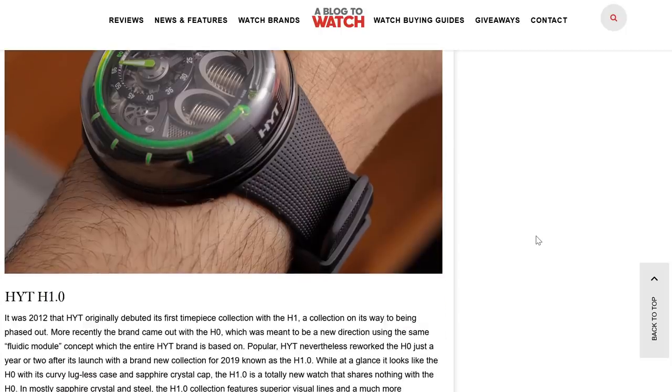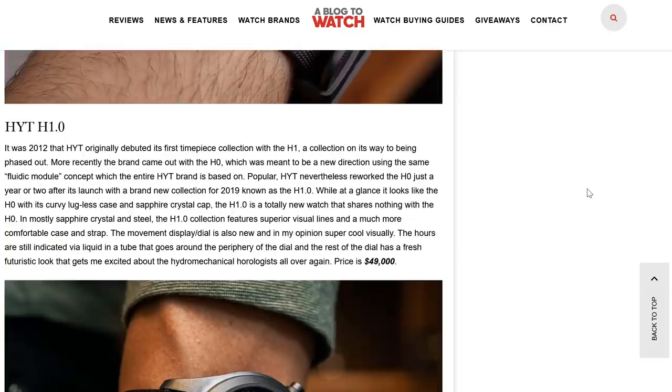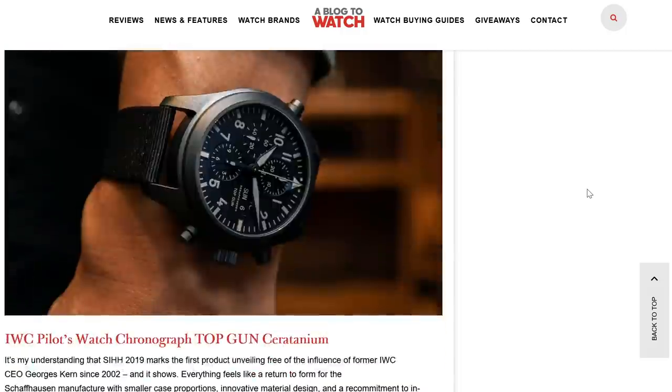Yeah, no, I agree. Okay, so we're going to look out for HYT more, and I think that this is an exciting thing for them. So next on the list is IWC Pilot's Watch Chronograph Top Gun, specifically the Ceratanium watch.